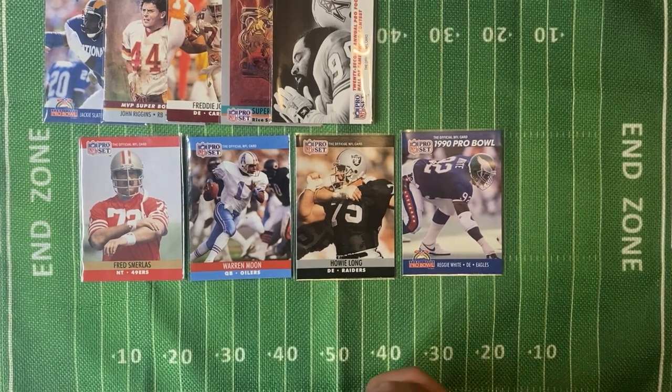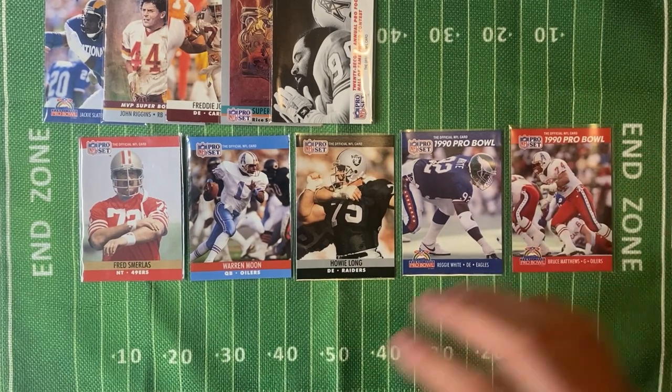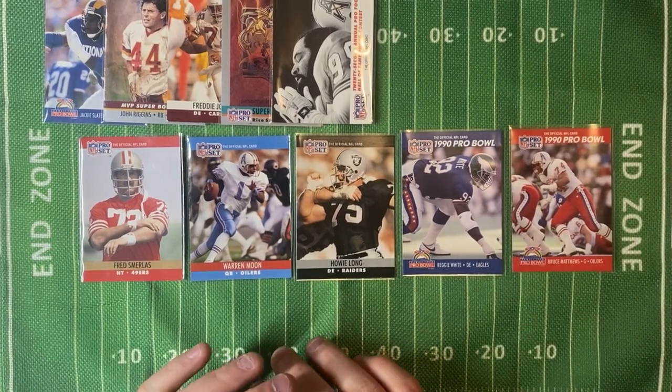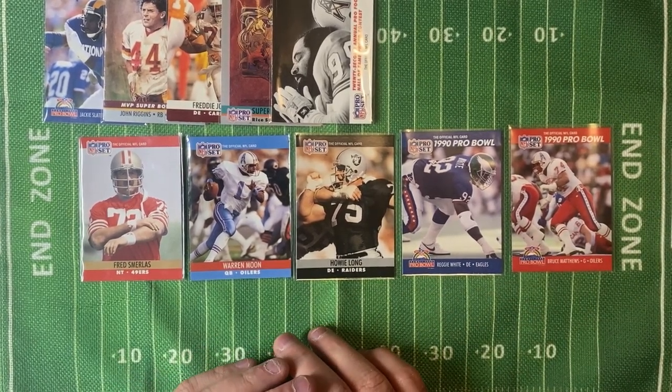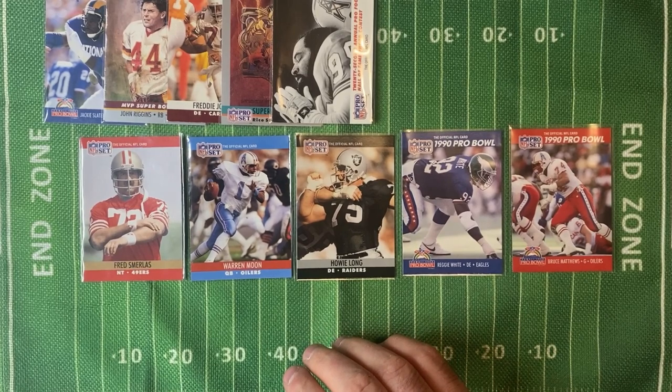My last card from the rip today is going to be Bruce Matthews, guard for the Oilers. He played 19 years in the league. He's a Hall of Famer. He was a 14-time Pro Bowler, but he made the first team All-Pro 7 times. So again, 7 times on the first team All-Pro is awesome.